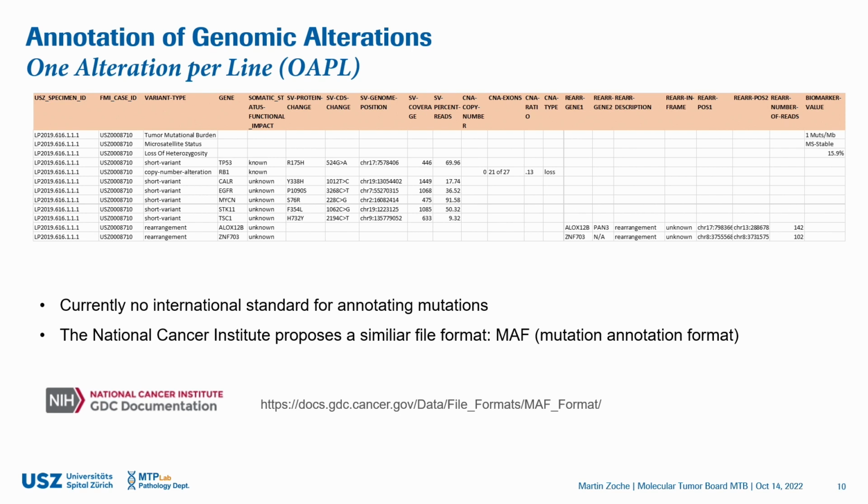Is it a variant of unknown significance? Is it a benign mutation? These things we have to know, we have to filter, and this is not provided by a variant call file, for example. And therefore, we have created our own format, because there is no international standard available.